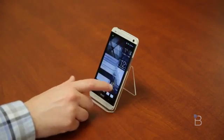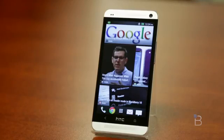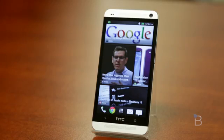Blinkfeed is also a nice addition. I've got mine set to tech, but you can show sports and all kinds of other information you want. Think of it as like Flipboard for your home screen. I did not choose to set it as my default home screen, my main one. I moved it two screens off to the side.